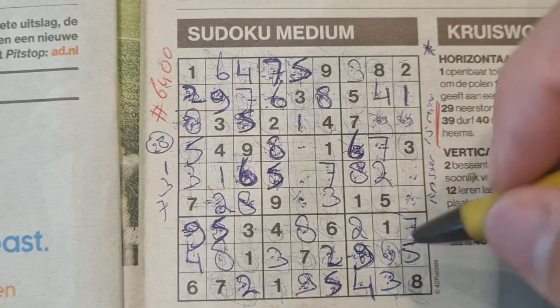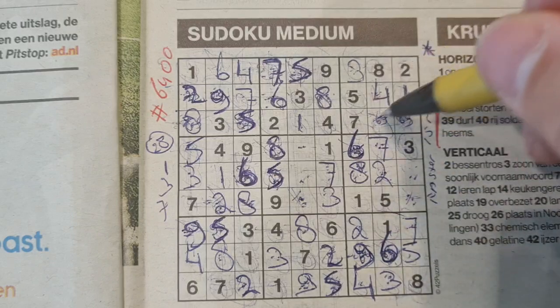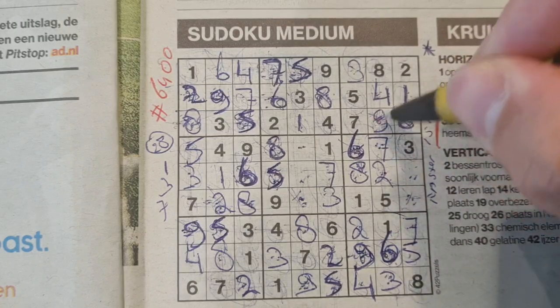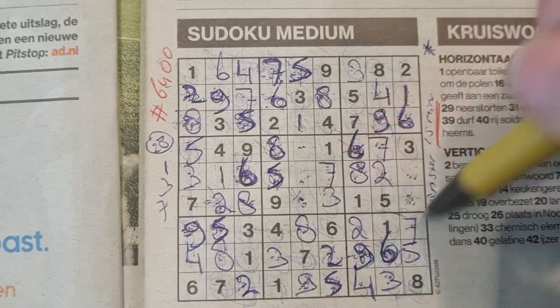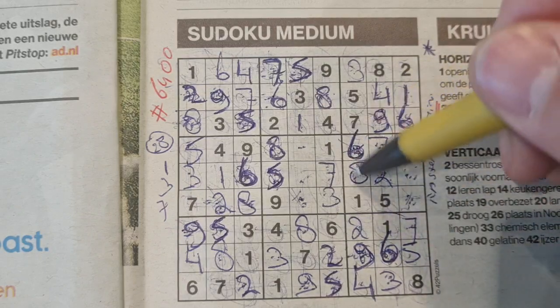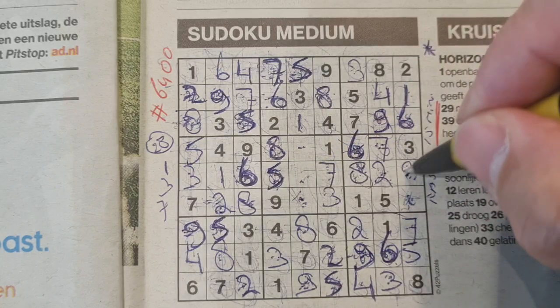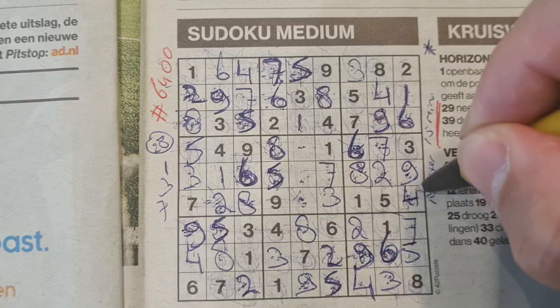One box left in this big square. One number, 6. 6 and a 9, we have a 6 in this column. No 6 there. 6 should be here, and 9 goes there. Two missing numbers in this big square. The 1, the 2, 3, 4 is missing. The 5, the 6, 7, 8, 9 is missing. 4 and a 9, 4 and 9. We have a 9 in this row, no 9 there. 9 should be here, and the 4 goes there.